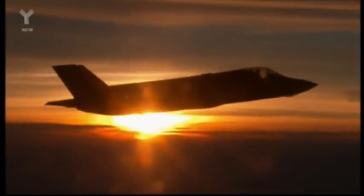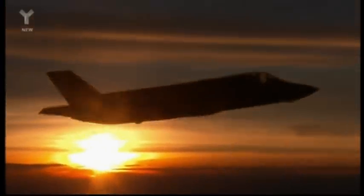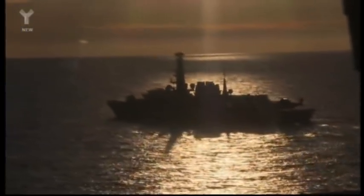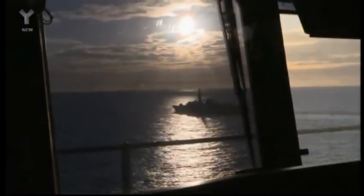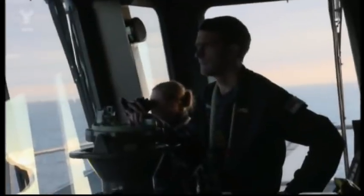The F-35 represents a new dawn for the Royal Navy, one that signifies the strong bond with the United States, Britain's closest naval ally since the days of Squadron Commander Dunning.